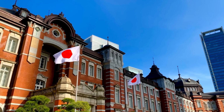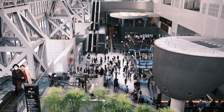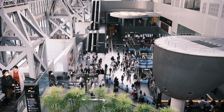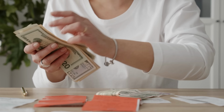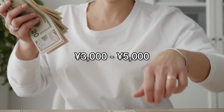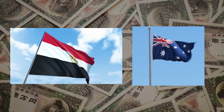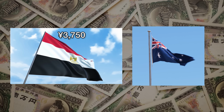As a result, the Japanese government is considering expanding the use of tax revenue as well as raising the tax amount. Currently, proposals to increase the tax to 3,000 yen or 5,000 yen are being discussed. In comparison, Egypt and Australia have departure taxes of approximately 3,750 yen and 7,000 yen respectively, which the Japanese government is using as a reference for further discussions.